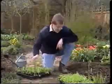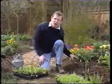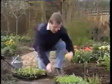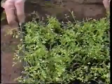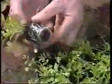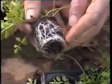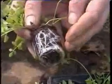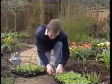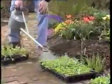Well, I've still got some spaces in the border down here, and I'm going to fill those with hardy annuals. And you may remember that I sowed some hardy annuals at the beginning of March in these little plastic modules. Now, these are growing in coconut fibre compost, and they've produced some nice little root systems. But it's essential with these modules to plant them out moist. If that compost is dry, then the roots tend to stay in the compost and won't get out, and that will set them back. So before you plant them, give them a really good soaking.